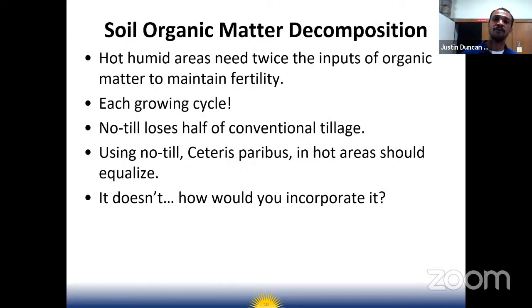Now, do these conventional ag fields have a bunch of earthworms in them? No. Because they've nuked those soils to death.